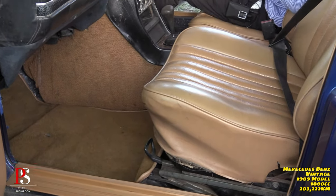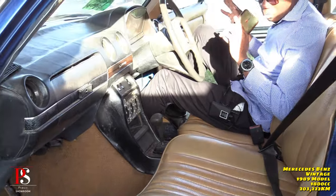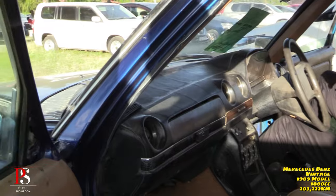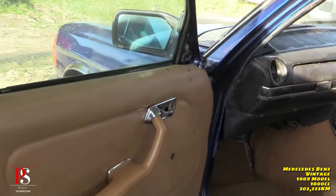Yeah, so guys, that is it. Let me show you more extras that we have. We have a few storage compartments here and there, but that's all.